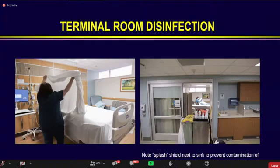I also want to point out to you that this little vertical panel here next to the sink and the disposal is called a splash shield, and that's so water splashing from the sink, which might be contaminated, doesn't contaminate items that need to be clean or would contain something that would be a wrapped sterile item on the counter. So we have these splash shields next to each sink if they're next to a countertop.